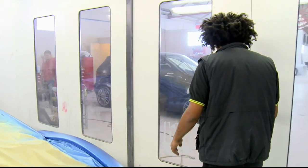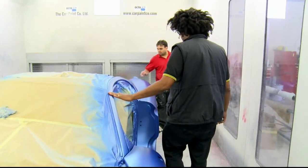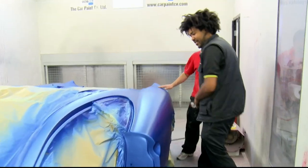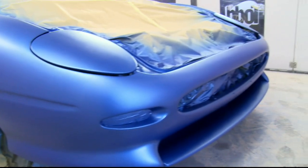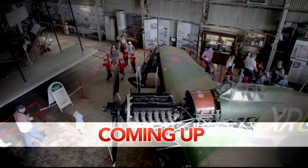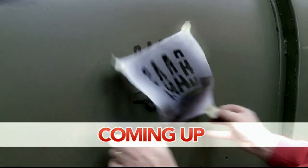Woo! Alex? Yeah. Come in. I'm loving this paint. What do you think? You like? Yeah, it's nice. It's very nice. This takes this car from the 90s straight to 2013. It becomes instantly cool. I wonder what the customers at Brooklands are gonna think about our SAAB.